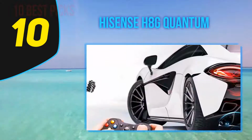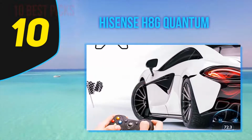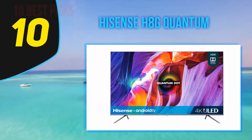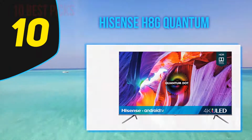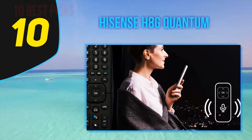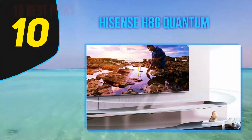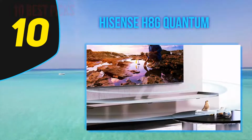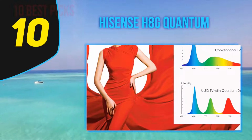The HISENSE H8G is a very good TV for most uses. It's great for watching movies in dark rooms thanks to its excellent contrast ratio and full array local dimming feature. The HDR experience is a bit limiting as it can't get quite bright enough to bring out some highlights. However, it has a good response time and very low input lag for gaming, and it's a good choice for watching TV shows or sports. It can get bright enough to combat glare, but you quickly lose image accuracy when viewing from the side.